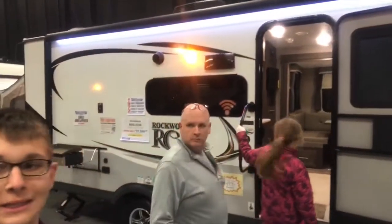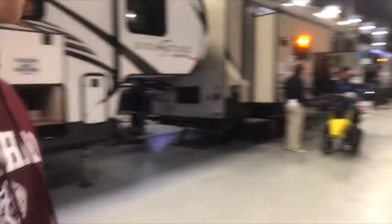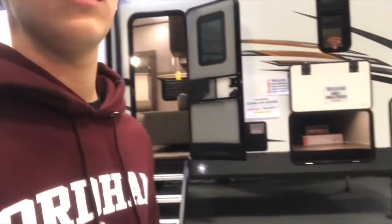We need to check this out. Oh, this one's kind of nice. So this one's a trailer. It's like camping. It's a fifth wheel. A fifth wheel trailer.